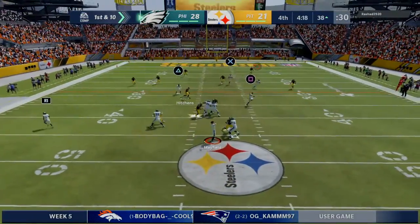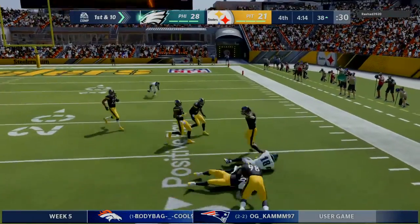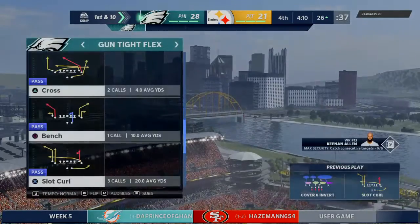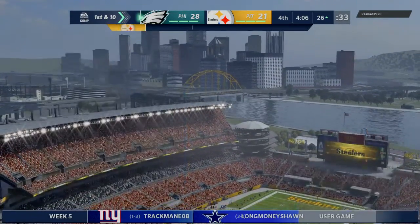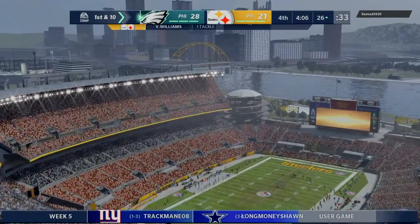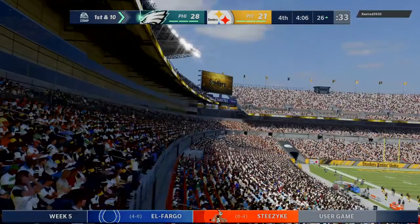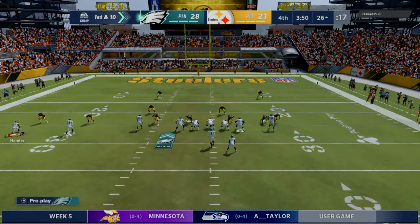From the gun, Mayfield. Complete. Jefferson the target. And he works it past the 30, almost to the 25. Back-to-back nice plays. 12 yards that time and a first down. These guys are running offense like you drive. The pedal is down, stomped down. How about that? Back-to-back completions. They are rolling. So much for being conservative and running that football.